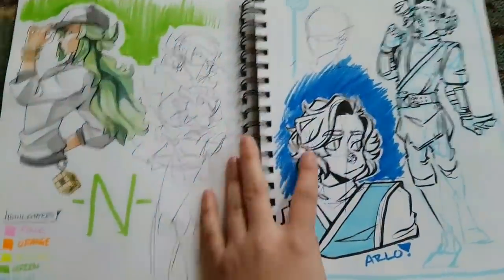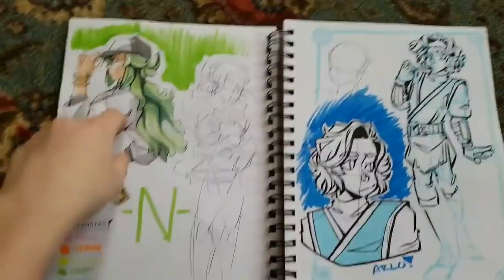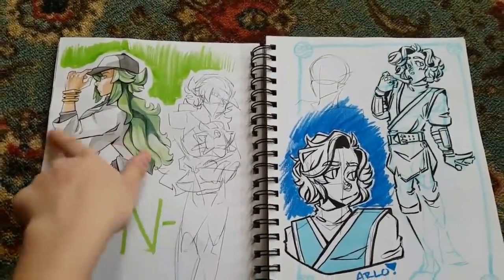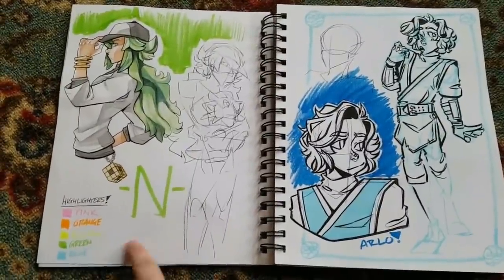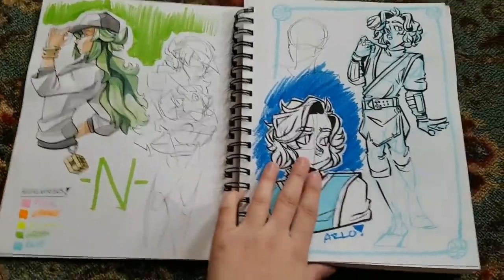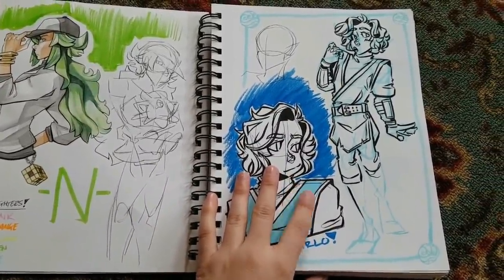Yeah, here I was doing more Pokemon. I love Pokemon, in case you don't know. I'm kind of a nerd. But here I was drawing N. He's one of my favorite characters from Pokemon, and I was practicing with some new watercolors. And also, I got some highlighters that my mom bought me, and so I was testing them out here. And then I was drawing another OC, Arlo, Instagram's favorite OC of mine.